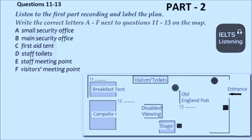For yourselves, one of the most important places is the staff meeting point. This is new this year, and the only thing to remember is that it exists and that when you refer to a meeting point between yourselves, you need to make clear which one you are talking about. The staff meeting point is between campsite 1 and the disabled viewing area. This is not marked on the general maps, but it is marked on the maps you've got there. The visitors' meeting point is, as you can see, in the centre of the main area, between the breakfast tent and the entrance. Now, another important facility is the first aid tent.